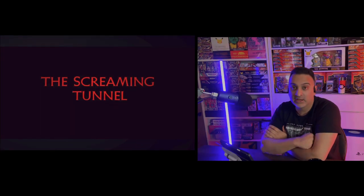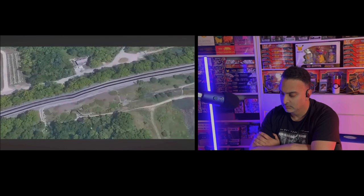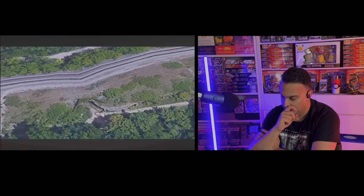The Screaming Tunnel. This looks good. Beneath the Canadian National Railroad, on the northern outskirts of Niagara Falls, Ontario, in the very center of the quiet rural strip separating that city from northwesterly St. Catharines, runs a small limestone corridor known as the Screaming Tunnel.